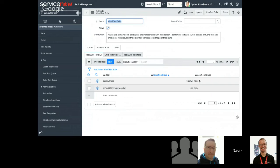This is what I was talking about before, where I misunderstood it for a little while. I thought you were configuring on the suite whether you stop execution, whether you abort running the tests on failure. You actually do it per test down here. So you could change this if you want to, and say that a failure of this test will now stop the whole suite.